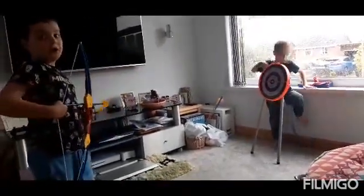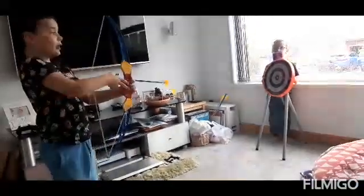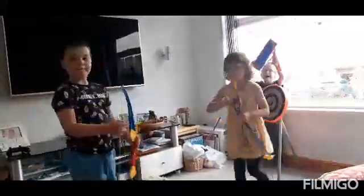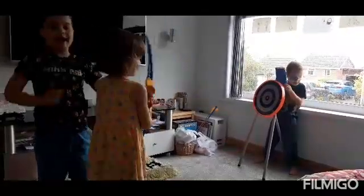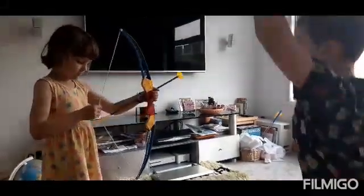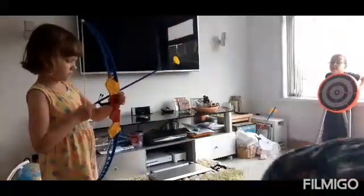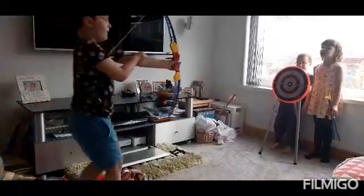Hopefully I can get this one, but when we were recording, I got it. Whoops. That's Mum's fault. Yes! I hit it! Pull it out and then fire. Let go! Now do that again, but without me. Wrong way. It's perfect. That didn't even hurt me at all. So put it on the shelf. Now pull it back. Let go. Oh, no.